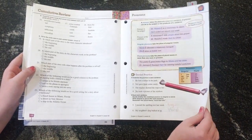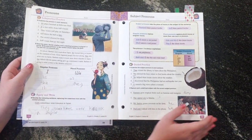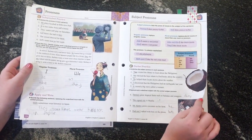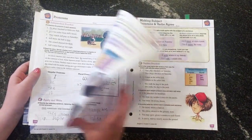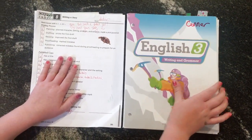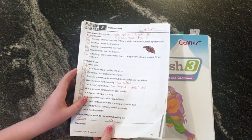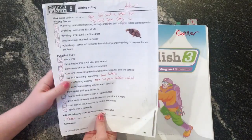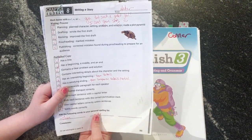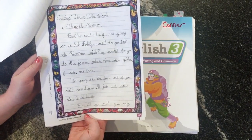My boys have found a new love of writing, and this doesn't really touch on writing as much as they wanted. But let me show you what writing it does give. So on the left, this is just an example of one of their papers. This was writing a story, and this was one of their last assignments that we finished off, and they loved this. So this is kind of an example of Asher's writing.